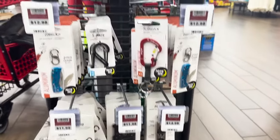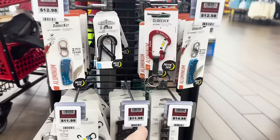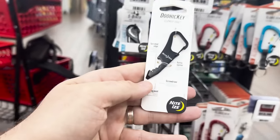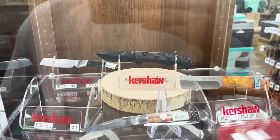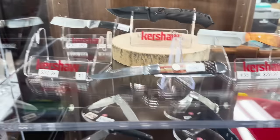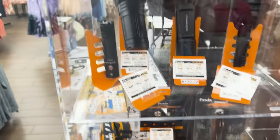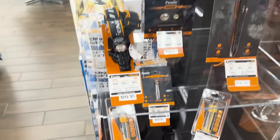What else am I missing out here? Kind of cool. I saw like a little Kirin, boom, right here. How much is that? We don't know, but it is interesting. And of course, they got some knives. Kosha, nothing special, pretty affordable. I like that. We're gonna skip on that. I have plenty of knives and some epic flashlights out here too.